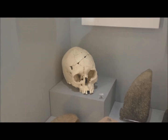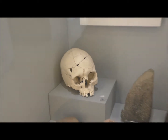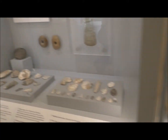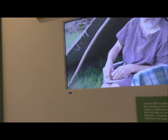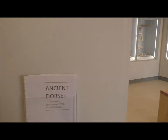This is a skull of a female child. And the communal barrow of a Neolithic family. So there you go. So they show all the tool making. So really, really nice informative open area here. And if you want to read anything, it's all in large print.